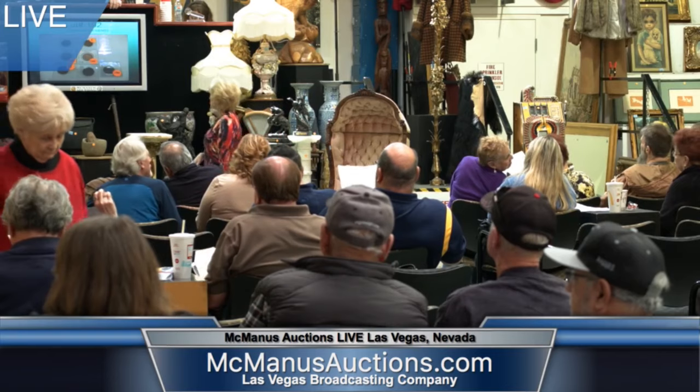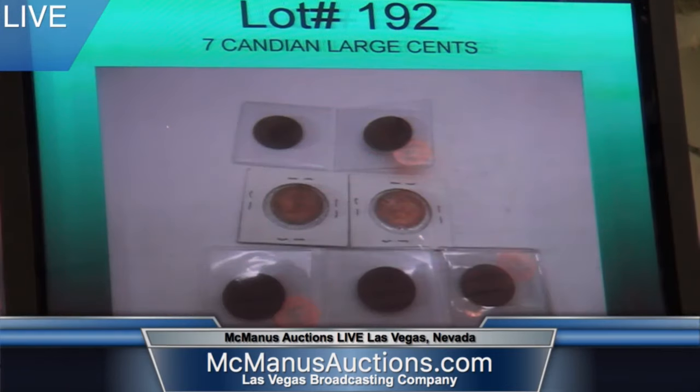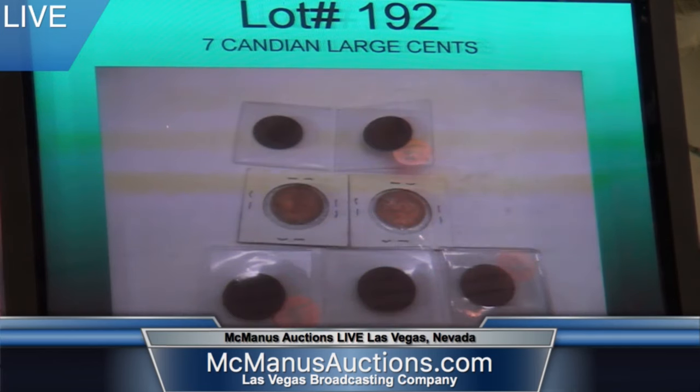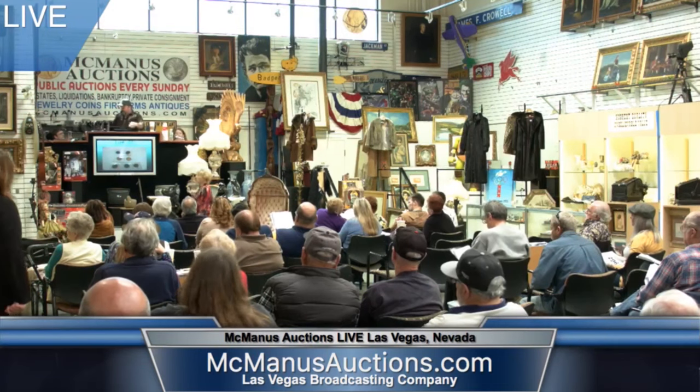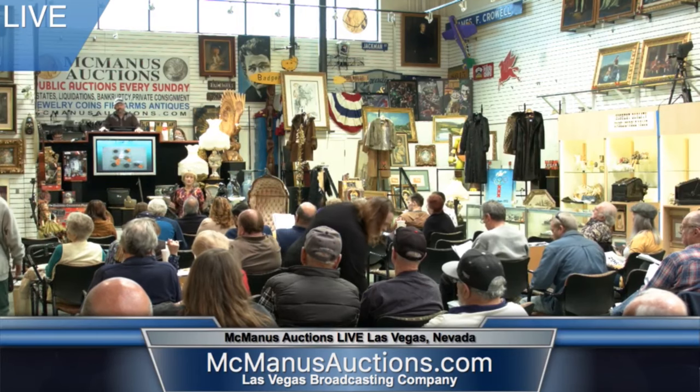Next lot, 7 Canadian cents, there it is, open it up. You can buy yourself a loonie up there, start me off on it. What do you want to pay? I don't know what a loonie is, and I hope I'm not offending any Canadians here. It's a dollar. Oh, okay, I thought a loonie was a bad thing. A loonie is a dollar in Canada. There you go, so your 8 cents will not buy you a dollar. Sorry, that is false information.